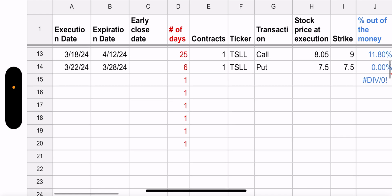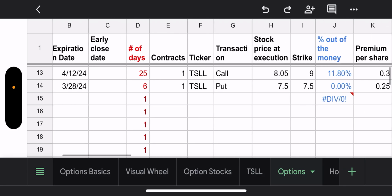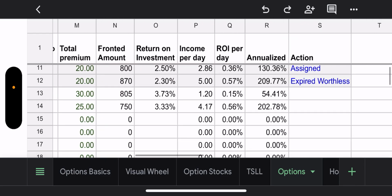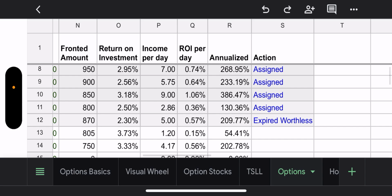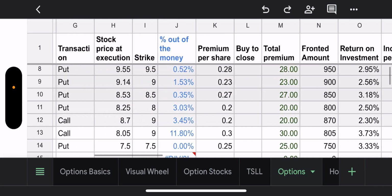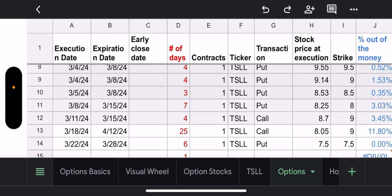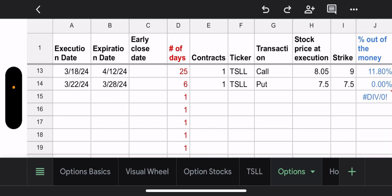So the first transaction was done on 3/18. Now I own 400 shares of TSLL because if you look historically, you'll see 4 of them got assigned. That means when I sold 4 different puts, they got assigned, and my average was around $9 or a little less.